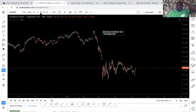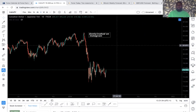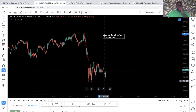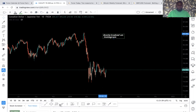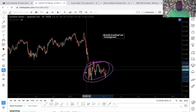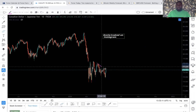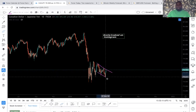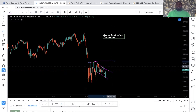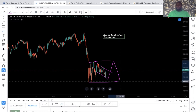Okay, we're going to do a top-down analysis right from the higher time frame, the daily time frame. Right here, you can see that obviously we're in a downtrend, but CADJPY has been consolidating for a while. You can see what is happening with the price action, and we have more like an extension within it. Based on that alone, within this level right here, price might just go up to test this high one more time before we start coming back.